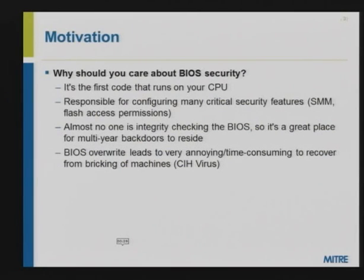So I guess we'll just jump right into it, and the question to ask is, why should anyone here care about BIOS security? Well, it's the first code that executes on your CPU. Therefore, it's responsible for configuring a lot of security-related configurations, such as system management mode and its executable system management RAM space.